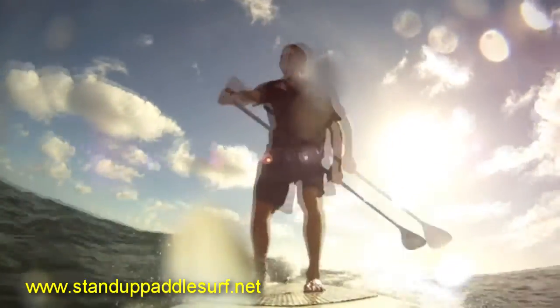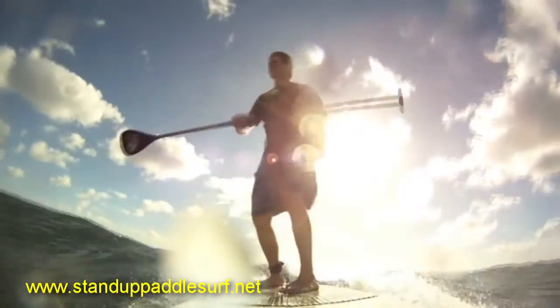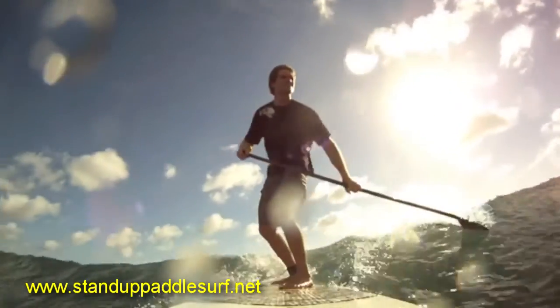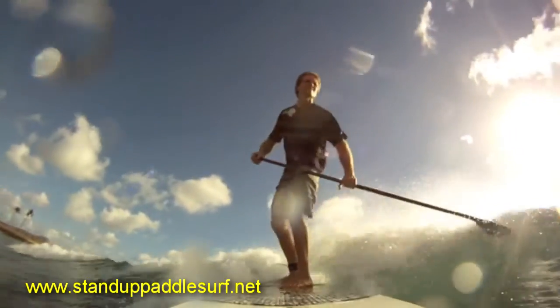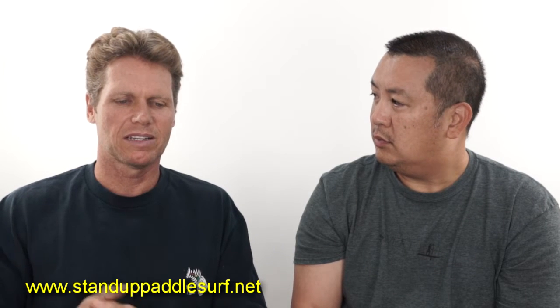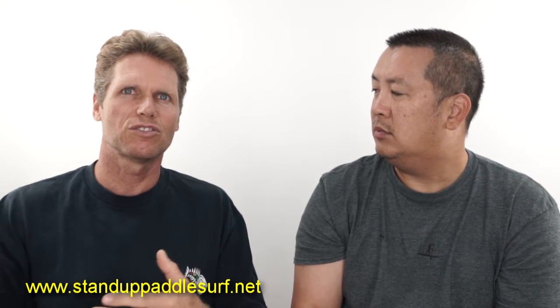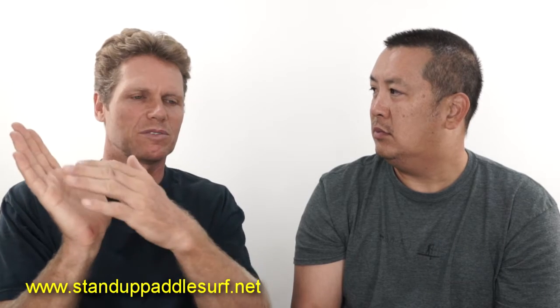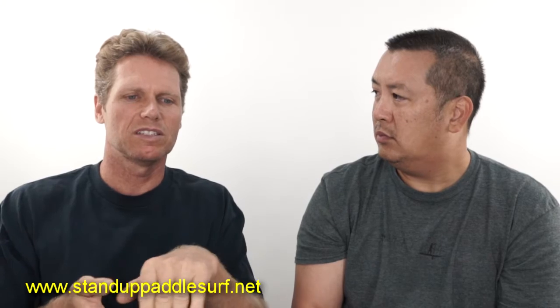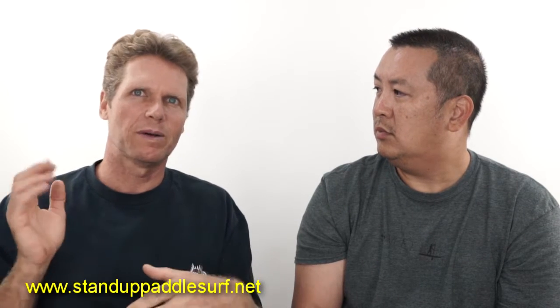And then a lot of times people ask, when should I switch my stance? Like Evan said, it's good to get in a little bit of a diagonal stance before the wave hits you. But it really depends also, like I said, if you're further out and there's a slopey wave coming, sometimes it's good to stay more forward on your board and paddle really hard. And then once you feel it pushing you, move back into the surf stance.